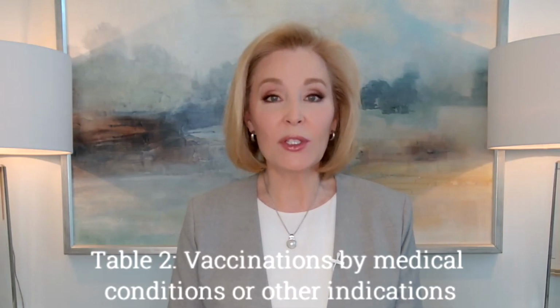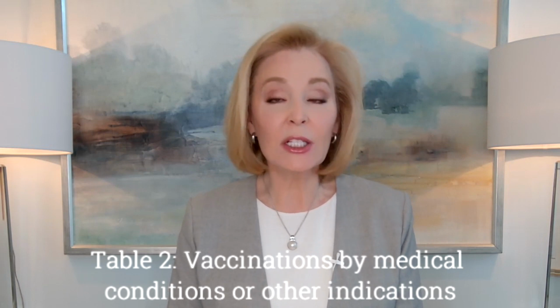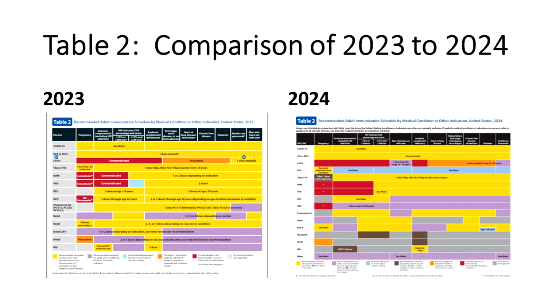Let's move on to Table 2, vaccinations by medical conditions or other indications. Table 2 has many changes, including new color adjustments. Some of the changes have been made by graphic designers to make the schedule more visually appealing. But if you're trying to compare the new 2024 Table 2 to last year's version, here's a heads up.